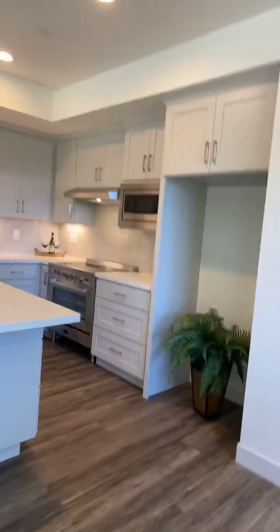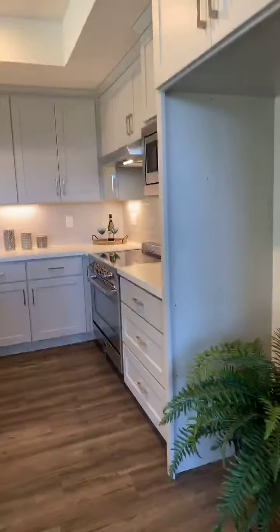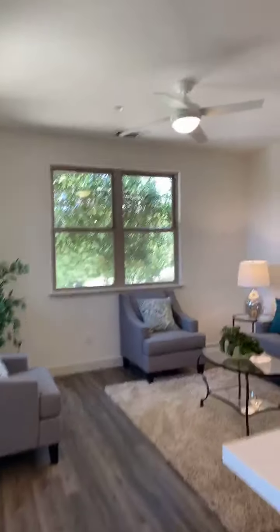I just want to say the flow in this great room is pretty unbeatable. You know, you envision yourself preparing dinner, talking to your partner or entertaining guests, and you want to be able to be involved, and this really welcomes that.